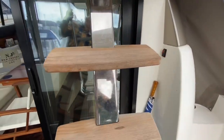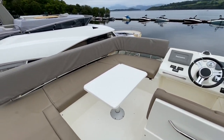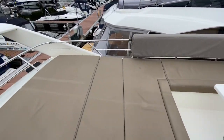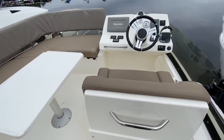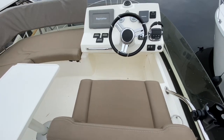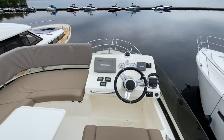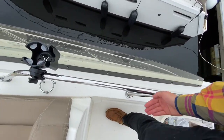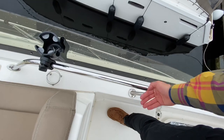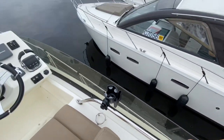These teak steps really are lovely as we jump upstairs to the Flybridge. A really large, really spacious Flybridge up the stairs. Everything finished in marine vinyl. Chunky grab rails almost everywhere. Now, the rails do come up to sort of knee height. I'm just a little over 6 foot, or so I tell myself, and I do feel pretty safe and secure up here.